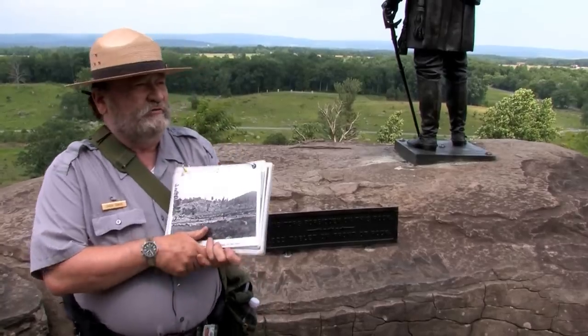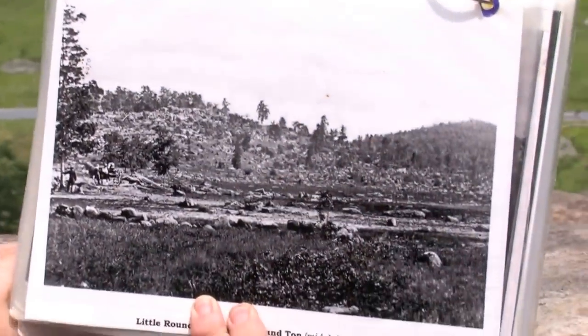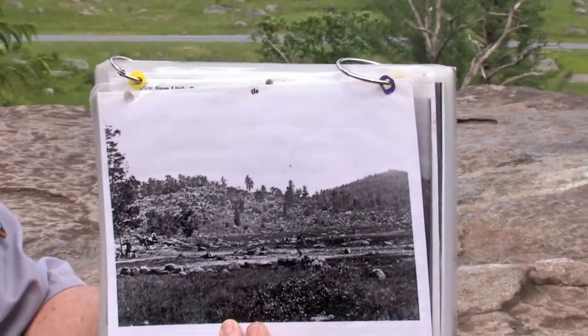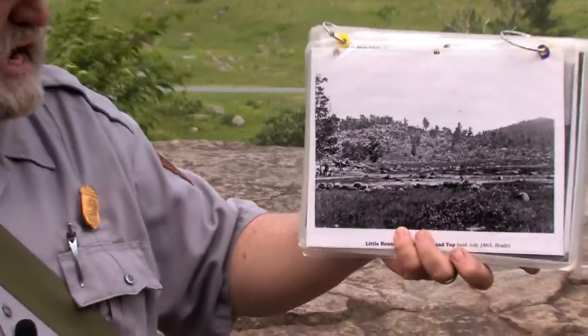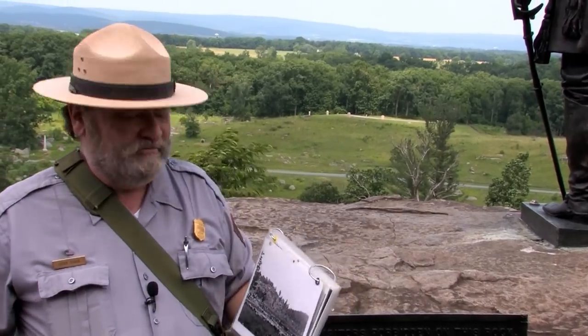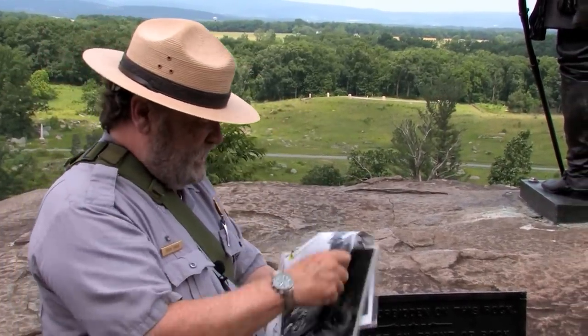This is a photograph of the position we're on now, seen from down at the corner of the wheat field. You can see this was cleared of trees in 1863 prior to the battle. That's going to make it more tactically valuable. Again, Big Round Top, full of timber, is harder to get around, harder to see. Here you have a much more tactically valuable position. Signal Corps would get up here, high up, and he might have a flag. In fact, the Signal Corps position would actually communicate with Cemetery Hill with flags.